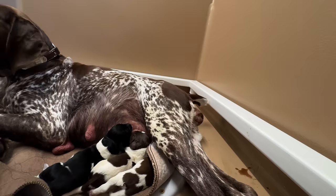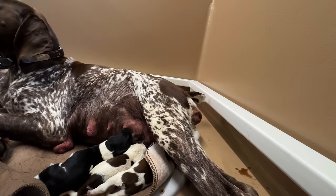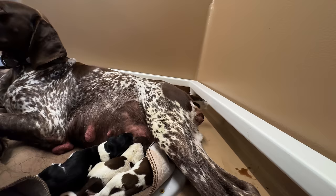See that starting to come in there in the birth canal there. So puppy will be here soon. I don't know if it'll happen on this round of contractions or not, but she's getting close for sure. Good job. Then after this puppy, we're definitely switching out her whelping pad, getting her some new dry bedding.